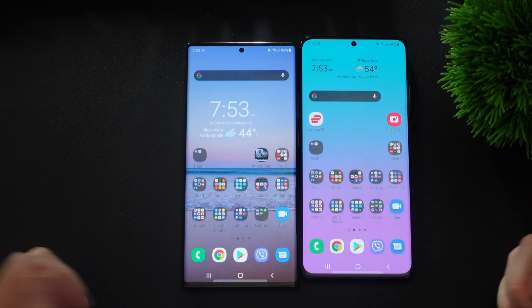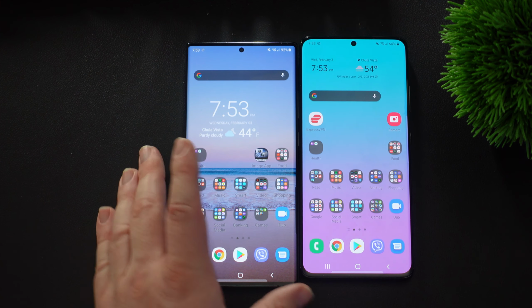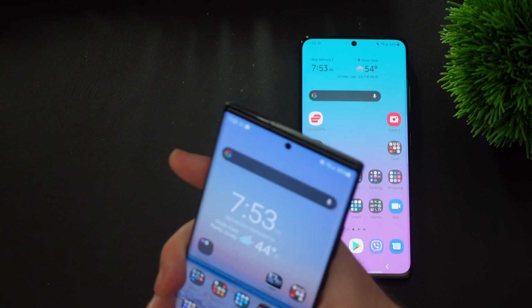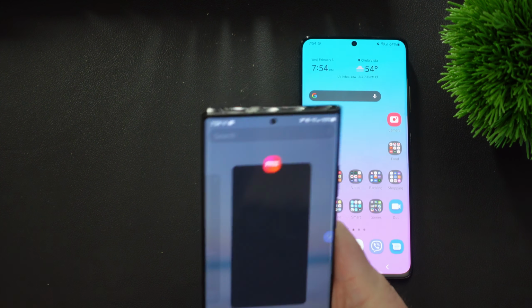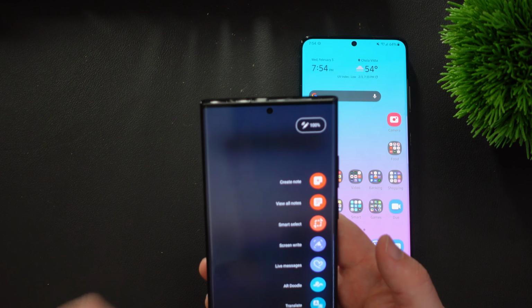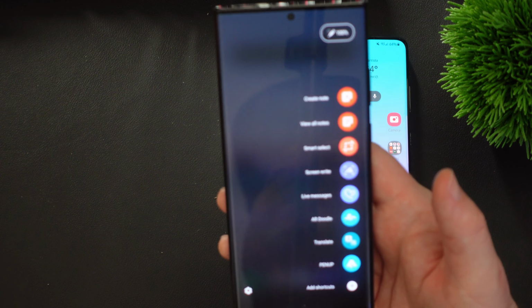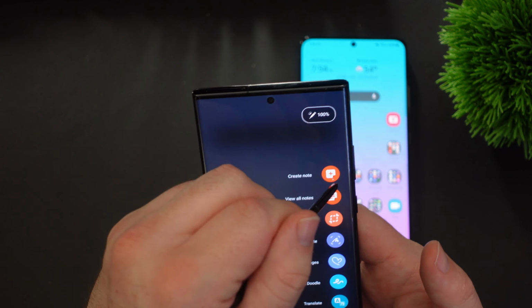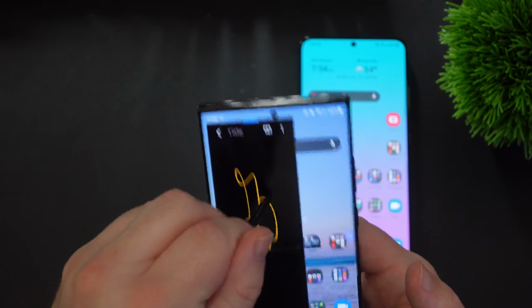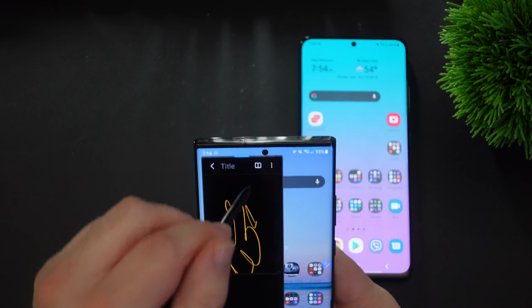One of the bigger differences is the S Pen. Like I said, the Note 20 Ultra does have the S Pen, and at the time of making this video, I can come in here and have all this same stuff, and I'll show you as well how to write on the phone to take a note, whatever I want to do. All that stuff is basically the same. I can do that on the S20 Ultra, which I'll show you in a minute.